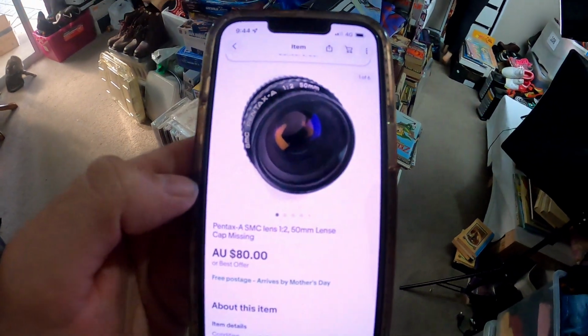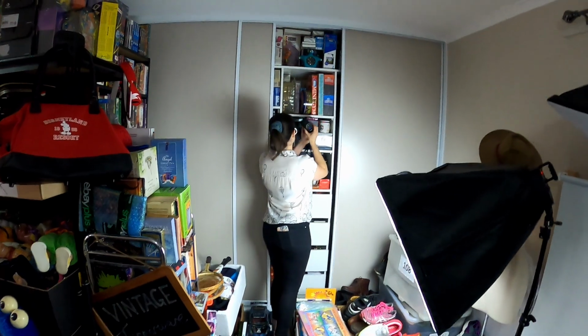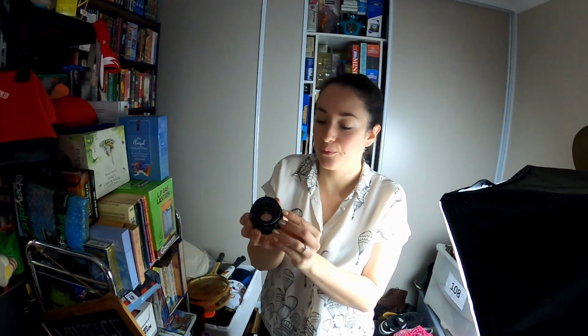Here's something that gets overlooked quite a lot, I think. Lenses. This is a Pentax. Now there's certain lenses that are a lot better than others, so make sure you do your research. But this one sold for 80. Again, part of our bulk lot. We are learning a lot from doing these deals. Probably paid 20 on that one, so probably about $25, $30 in pocket as well.